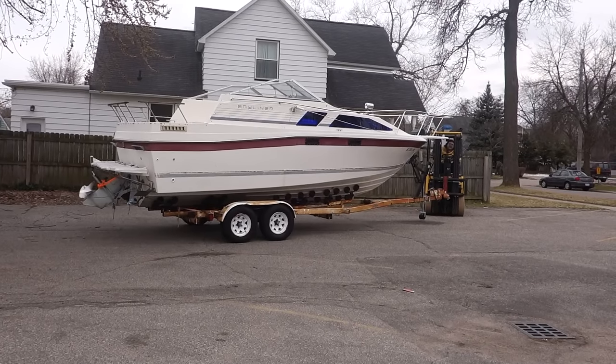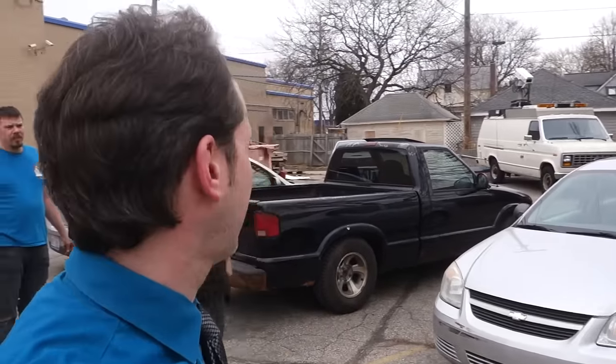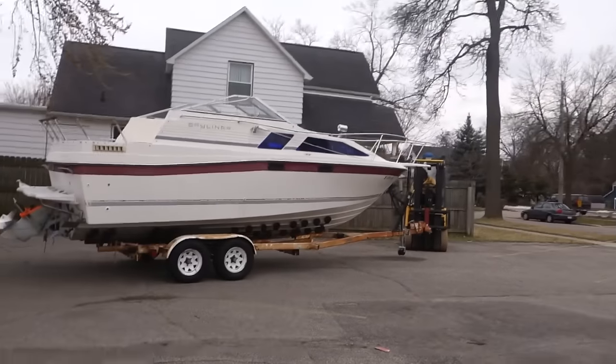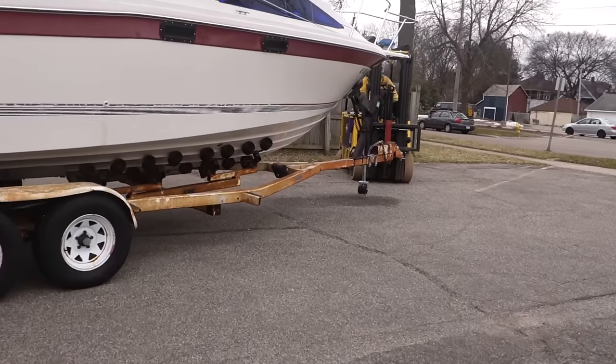We need to fill up this tire. Hey! Tire. You gotta fill up the tire. Looks like it's about to roll off the bead. Is it really that flat? It didn't look that flat.